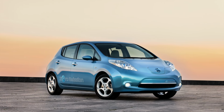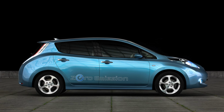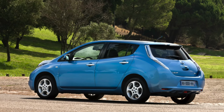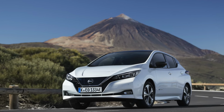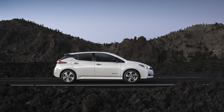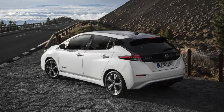The first generation arrived in 2010. It had a 24 kilowatt-hour battery, providing 124 miles and cost £23,350 thanks to government grants. The second generation arrived in 2018 and was equipped with a much bigger 60 kilowatt-hour battery, providing 239 miles, and that was actually cheaper at £21,990, again thanks to those government grants.